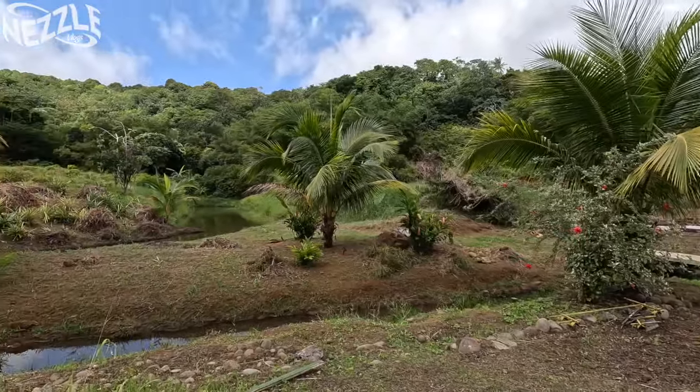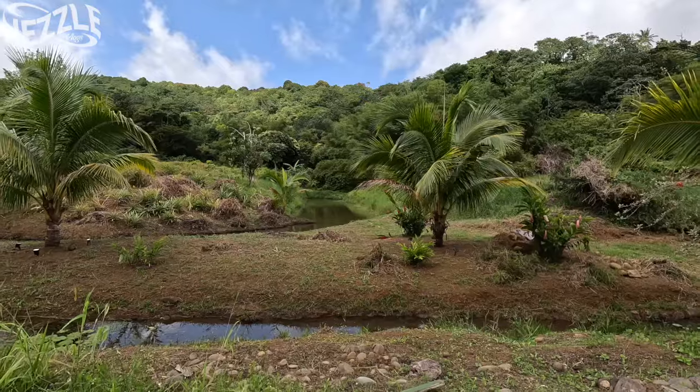Alright guys, so we are here at the starting point. I'm excited to do the trail. I haven't done it in a while. It's been some years. So I'm looking forward to seeing the waterfall.